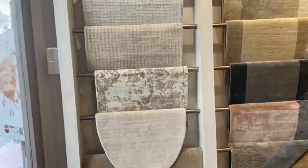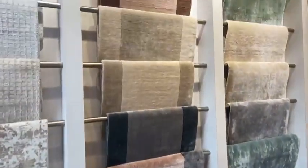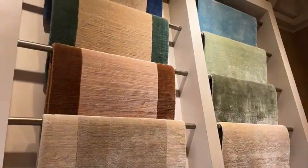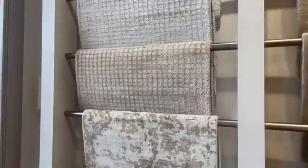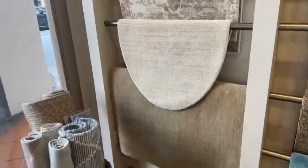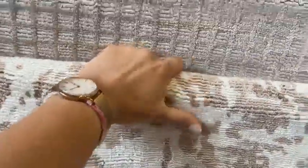They have these beautiful swatches which you can browse at your leisure. Most of them are natural materials. So these ones on the left here are actually made from viscose, and that is made from the tree pulp. So it's not distinctive of a particular tree, but it is a natural material, and these are all going to be made by hand. So it will breathe with you, or breathe with your home.